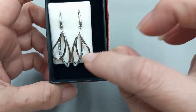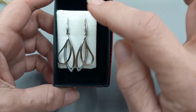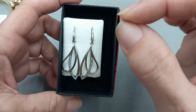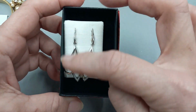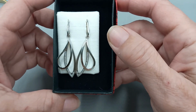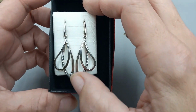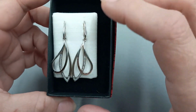I broke the piece on my tester. It did look like it was testing as diamond, but the head of the thing did break, so I do need to replace that. So I'm waiting on that part. But these do test as sterling silver and diamond, but I'm going to do a little more research, wait till that part comes in to test it.